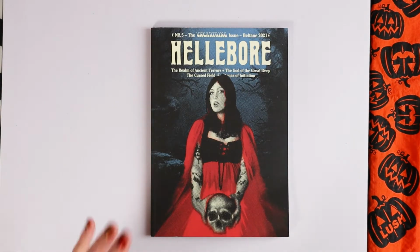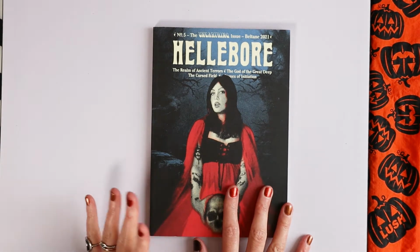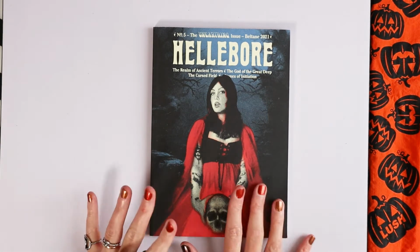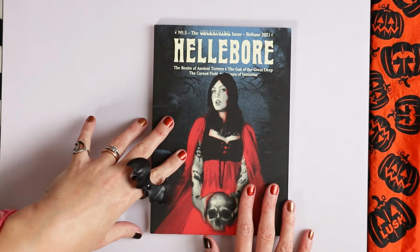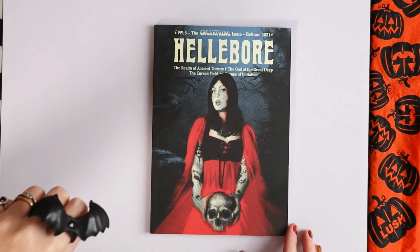First up is Hellbore. This is number 5. The Unearthing issue, Belting 2021. So it is from earlier this year, May to be precise. My best friend Charlotte sent this to me for my birthday, and if you want to see a full flip through of this, just let me know.